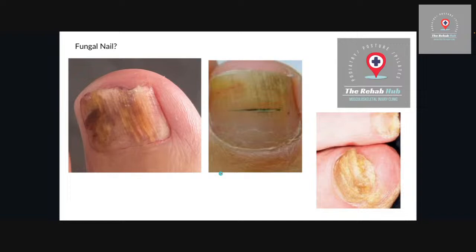Now, another reason that you might come and see us with nails is a fungal nail infection. So this is what generally a fungal nail infection will look like, and sometimes we might do nail surgery on this to resolve ongoing, absolutely nightmare fungal nails. Now, the one on the far left, we can see it's almost the full nail, and this particular patient, I did do surgery on this, and we removed the nail fully. She was demented with it for years, and so we did nail surgery on this.